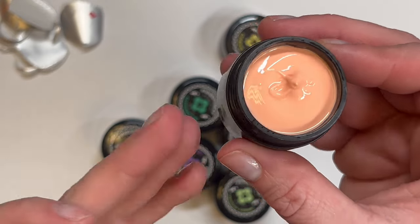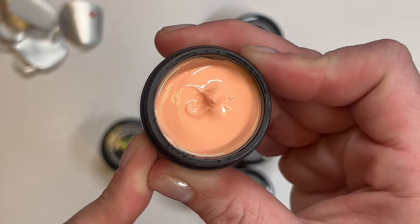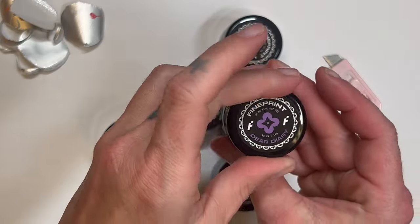Okay, this is Brulee. This is a true pastel, very light orange. Very cute. It's almost got a little bit of a pink tint in person. Like a touch of pink. Let's do this purple. Dear Diary.